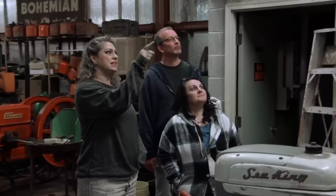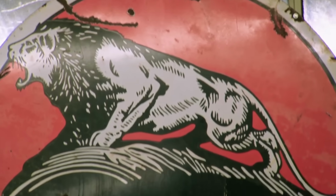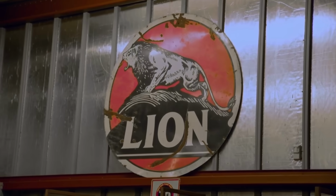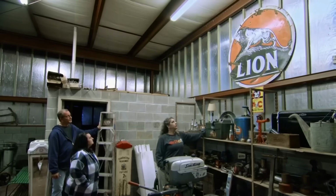So Liz, this lion sign right here I'm really interested in. It's pretty ravaged, but it's porcelain. I know there's different versions of this lion sign. This one's pretty rare. Is it double-sided? I don't know. Do you know? Is this one you want to sell? Sure. I think we can do that. I'm thinking $3 grand.